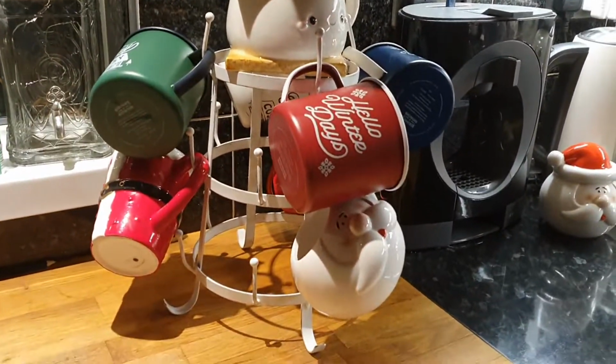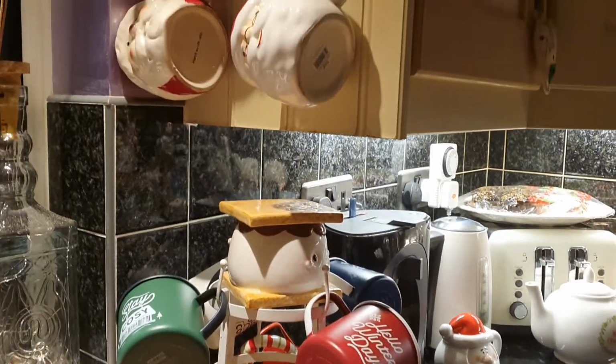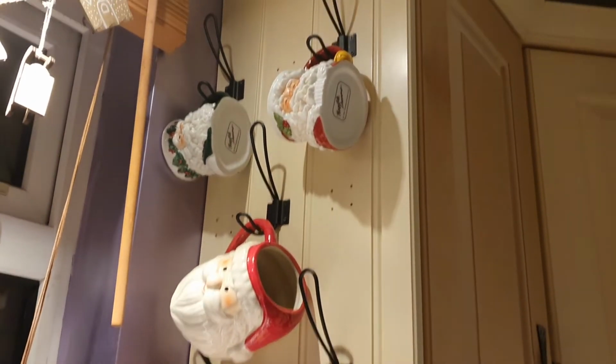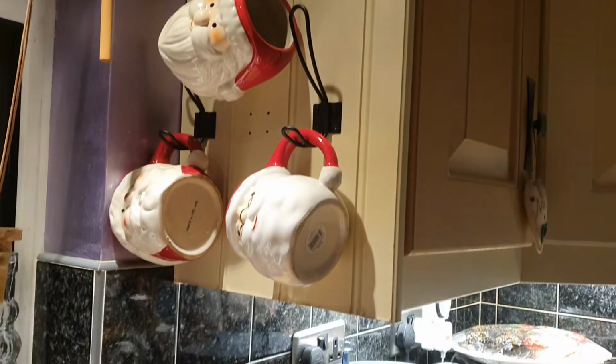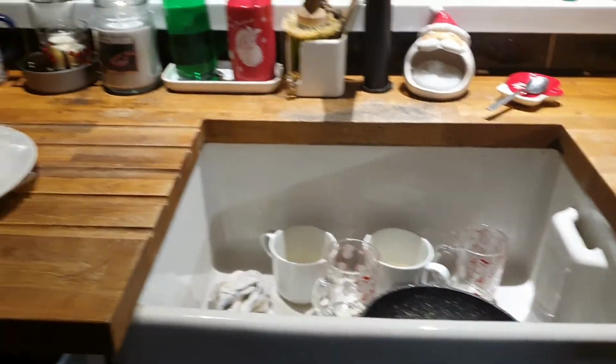More Christmas mugs. I've got a lot of Christmas mugs out. And my new thing this year, I'll just show you quickly. Christmas Santa mugs. So I'm going to be on the hunt for those now for the next couple of years. I won't show you all of that. Real life, guys. Dishes in the sink. Dishwasher's waiting to be emptied.